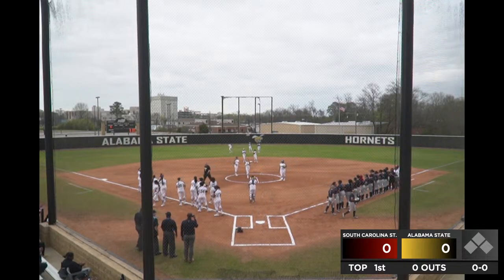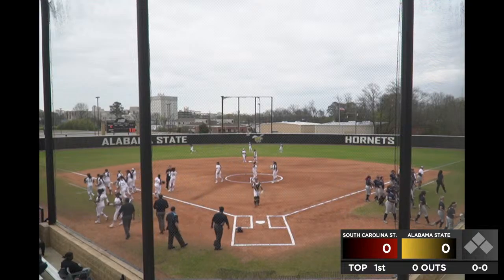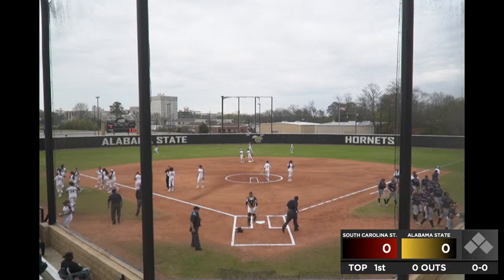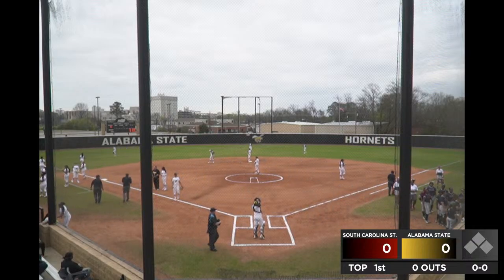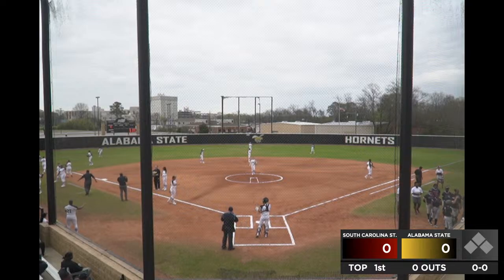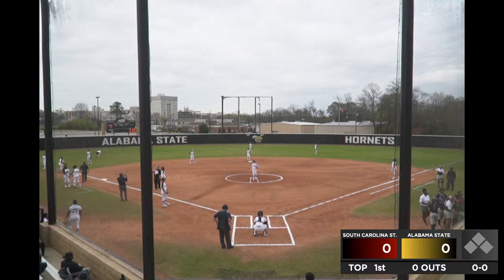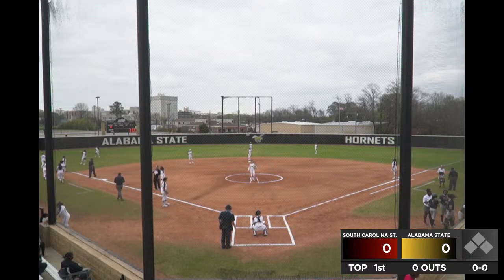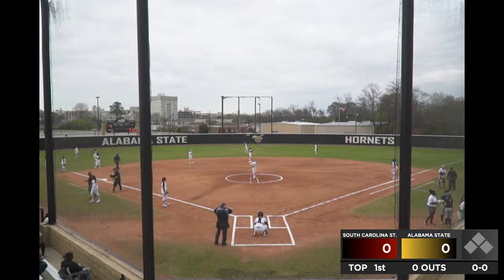At shortstop, number 8, Aaliyah Felder. At third baseman, number 7, Marissa Marshall. At catcher, number 13, Kylie Nelson. And at center field, number 4, Amari Gist. Your starting pitcher for South Carolina State is Kanaya Miller.